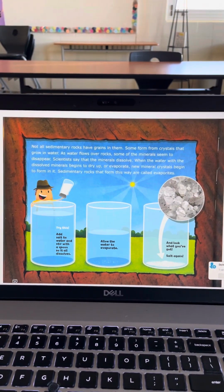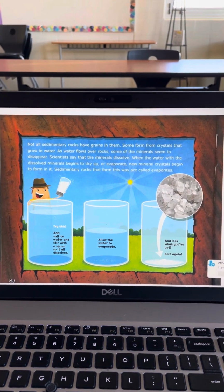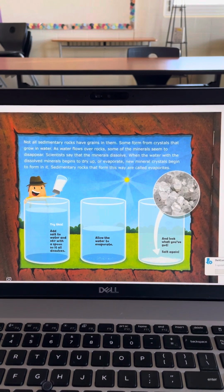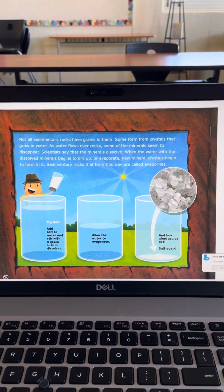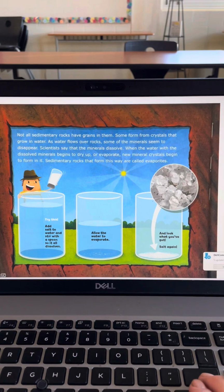Some form from crystals that grow in water. As water flows over rocks, some of the minerals seem to disappear. Scientists say that the minerals dissolve. When the water with the dissolved minerals begins to dry up or evaporate, new mineral crystals begin to form in it. Sedimentary rocks that form this way are called evaporites.